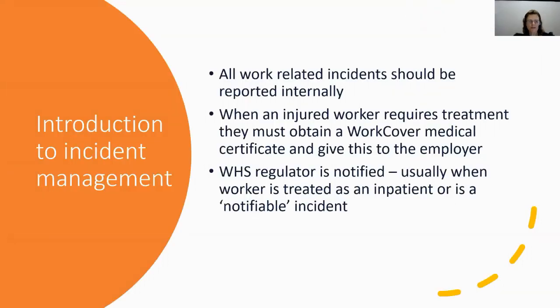You should actually have an internal process to record all incidents, regardless of how big or small they are. The only way you can improve and prevent these things from happening is to record them, investigate them, and reduce the risk. It's also important to note that injured workers, when they present for medical treatment, either at a hospital or, say, to a doctor, must obtain a work cover medical certificate and give this to the employer as soon as possible so that they can follow that up with their compensation provider.